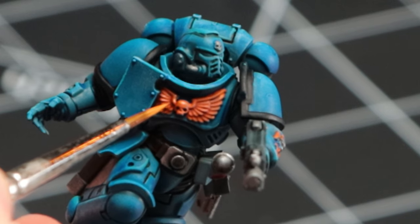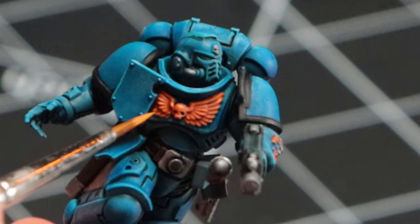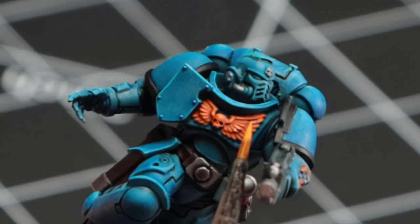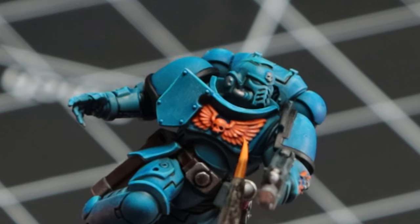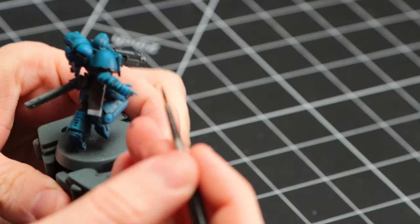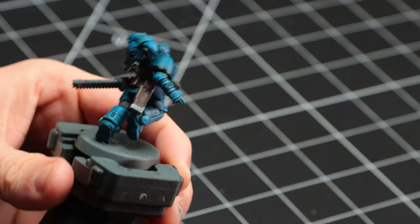One thing that I'd like to note at this point is that I've not seen any reactivation in the speed paint. I know this was something that was highlighted as a bit of an issue with some of the old speed paints, but once the new ones are dry, or Magic Blue at least, it seems like there isn't any reactivation at all. So that's a really big thumbs up for Army Painter.